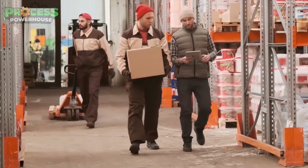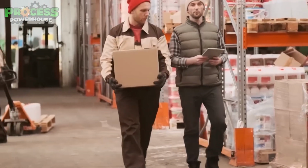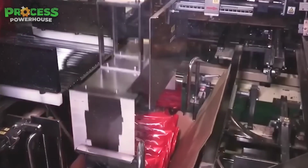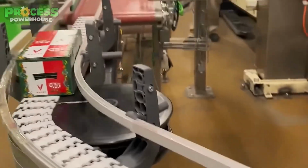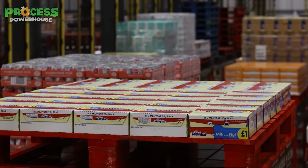Once KitKat bars pass all quality checks, they are ready to be shipped to stores worldwide. The distribution process is carefully planned to ensure the bars arrive fresh and on time. After packaging, KitKat bars are packed into large shipping cartons and sent to distribution centers. From there, they are moved to regional warehouses where they are stored in the best conditions to keep the product quality.